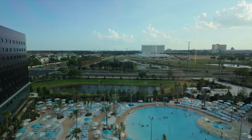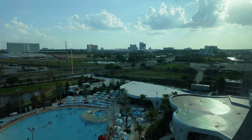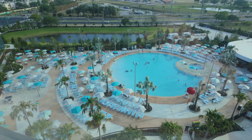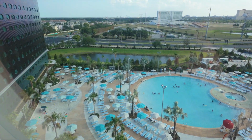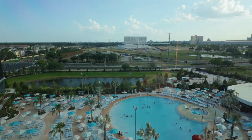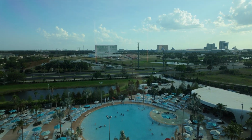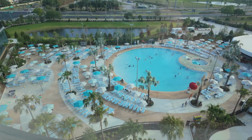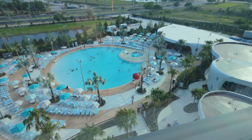Okay, so I'm out of the elevators, and from the elevators you get a view of the pool. So that's what we're looking at. Looking out at the Hilton and the Convention Center. SeaWorld off in the distance. And there is the pool.